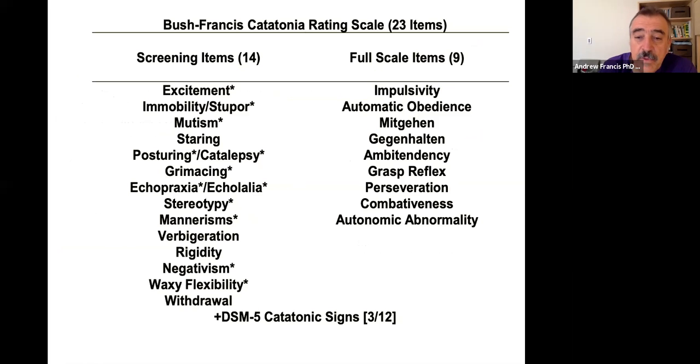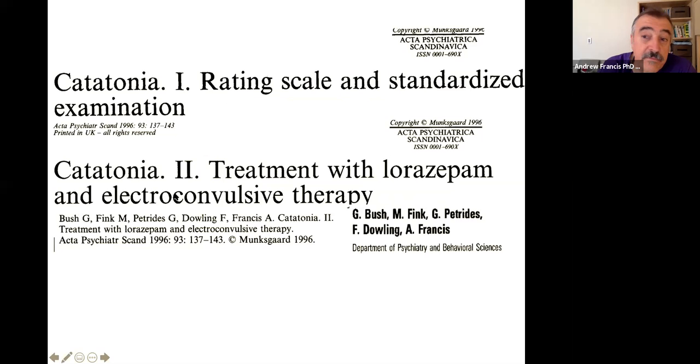So in our rating scale, we published a rating scale 25 years ago, actually. And we developed it because we had a resident interested in studying catatonia. His name was George Bush, by the way. And I told Dr. Bush, as a second-year resident in psychiatry, well, if you want to study something, you need a way to measure it. And the result was the Bush-Francis Catatonia Rating Scale, which we published, and it's used worldwide now. It's been translated into several languages. It's used in clinical care and also in research.